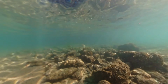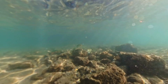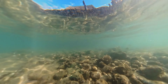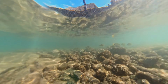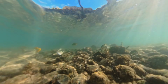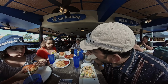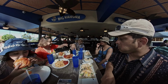What I really liked is how close I could get to some of the fishes in ankle-deep water. And since it's right inside the city, there are ample shopping and eating options within walking distance.